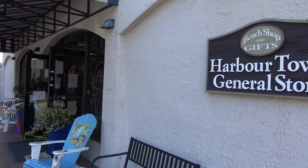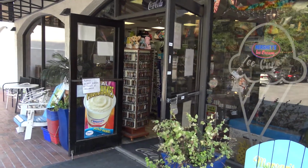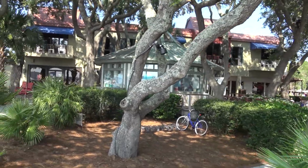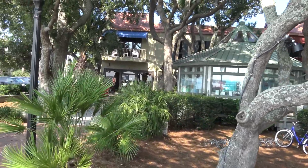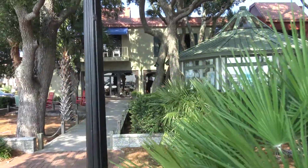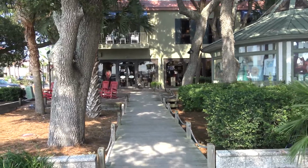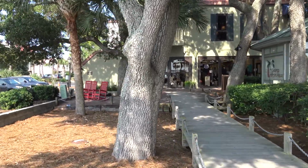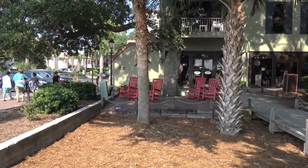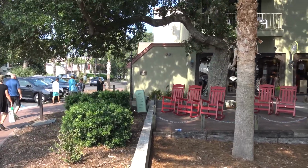One of the places that's been here for quite a while is the general store. One interesting thing too is this is inside Sea Pines, which is at the southern tip of the island. They actually do have a trolley system that you can ride back and forth, and you can park further out by the end of this great big property. So if you don't want to have to drive around in here, that is actually an option.